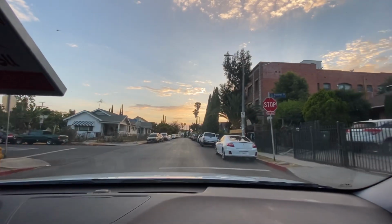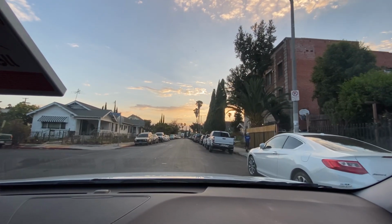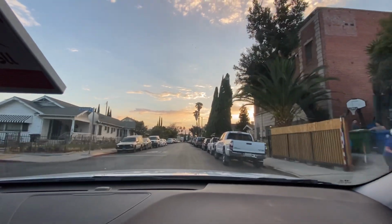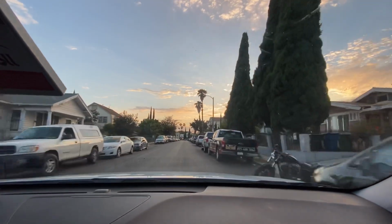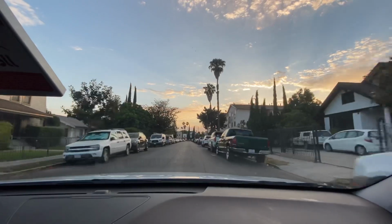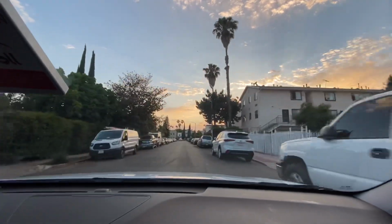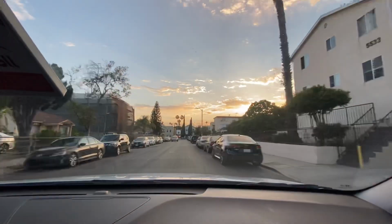St. Andrew's Place. 900 North St. Andrew's Place. There's a chopper up top. School Toyota truck. See, the sun's going down, causing the sky to look a little bit more orange.